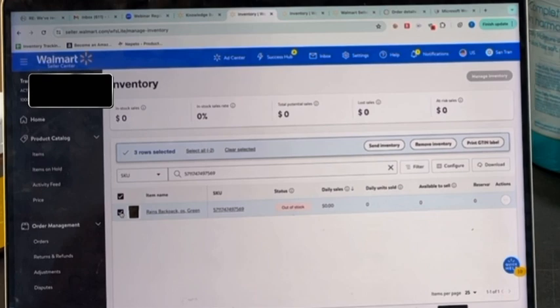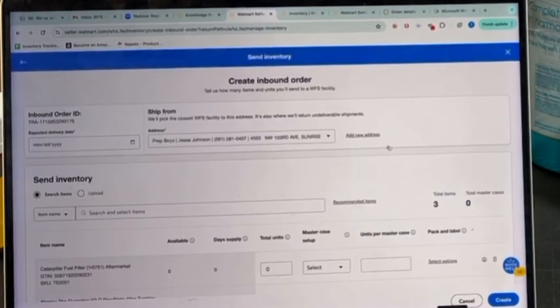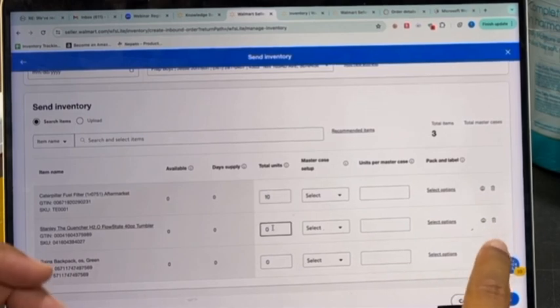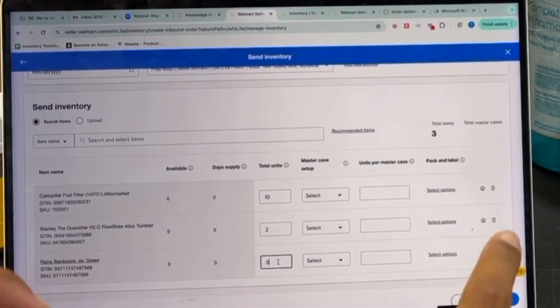Whether or not this is an item that is a refill for you, that you're sending in multiple times, or is something new. I should mention here that yes, this is us going through it as a prep center, but if you're a seller and you're fulfilling those orders from your house, then you'd go through this same sort of workflow.